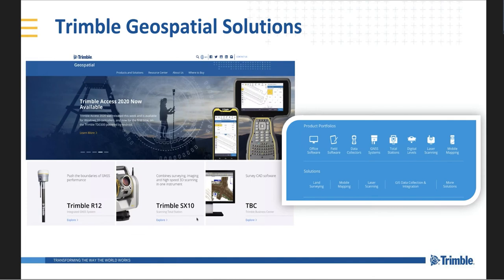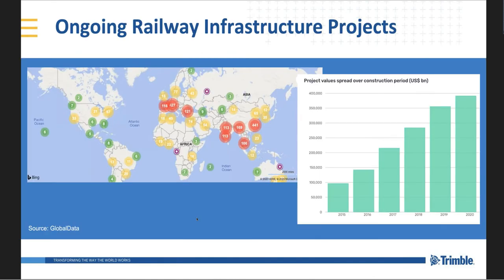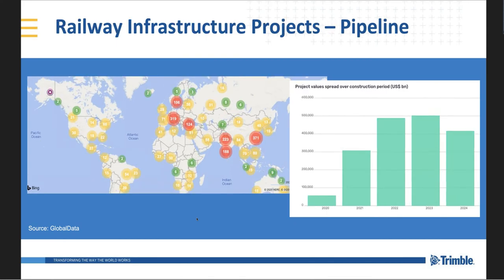Here are the two pictures that are more relevant that I was showing with the ongoing railway infrastructure projects, giving you some numbers and the graphical overview where in the world those projects are happening as we speak. This is the pipeline, a similar picture. You see the focus areas for railway projects are still similar, but there's other areas popping up with new projects in this field.